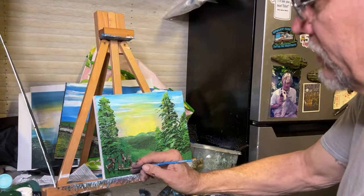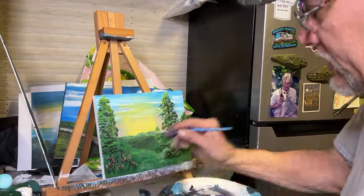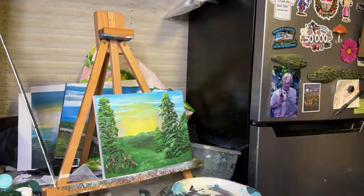I need to get rid of that little bit right there. I need to make some green in there. I'm gonna get some green in there.